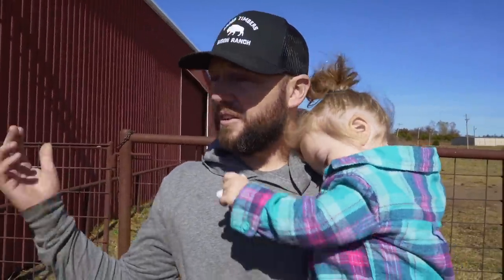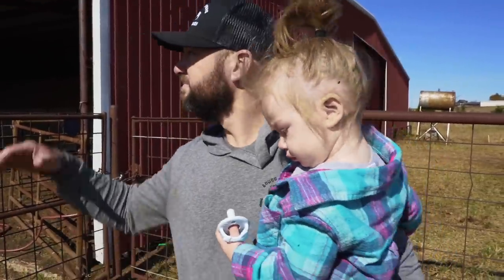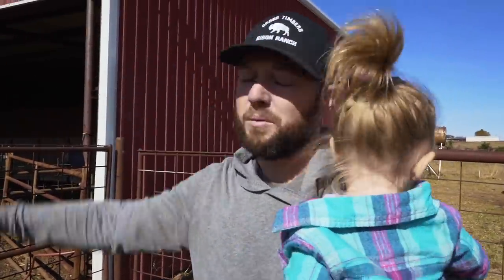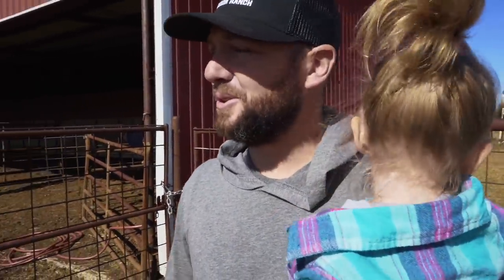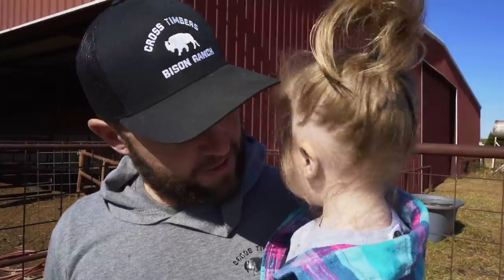So now that we've got rid of that bull, and when we sold those animals, we wanted to get rid of them first so that we could bring Big Joe over, and that we could put them out in the pasture, and we start bison ranching over here pretty much. So putting them out on grass, which is where they belong.